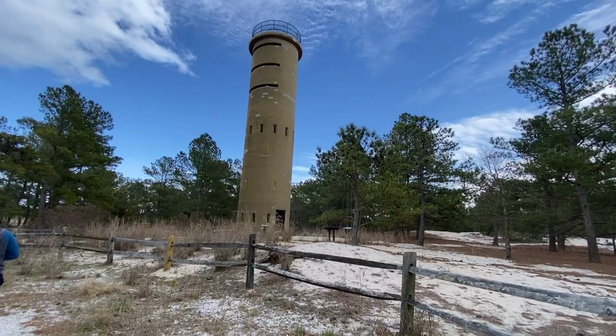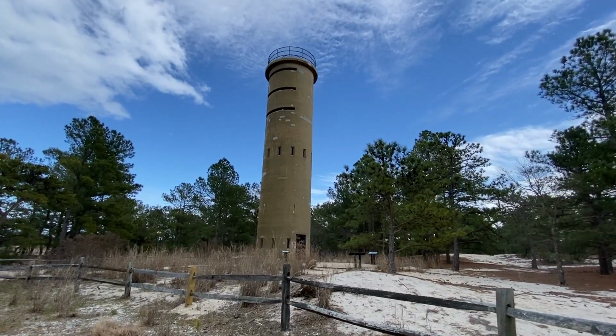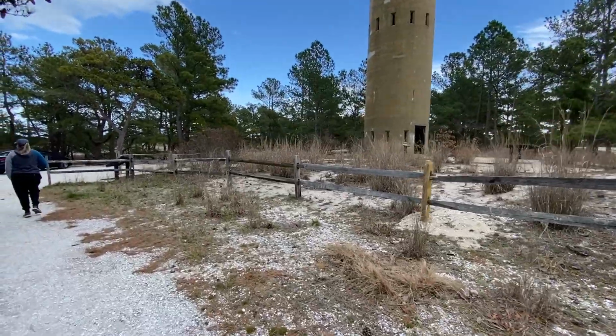Okay, so we've made it to Cape Henlopen State Park. Only took me 3 tries to get that out right. Well, we are in like super southern Delaware. Yes. All right, so this is an old fire tower. It looks like you can go in, so I think we're going to go check out the fire tower.